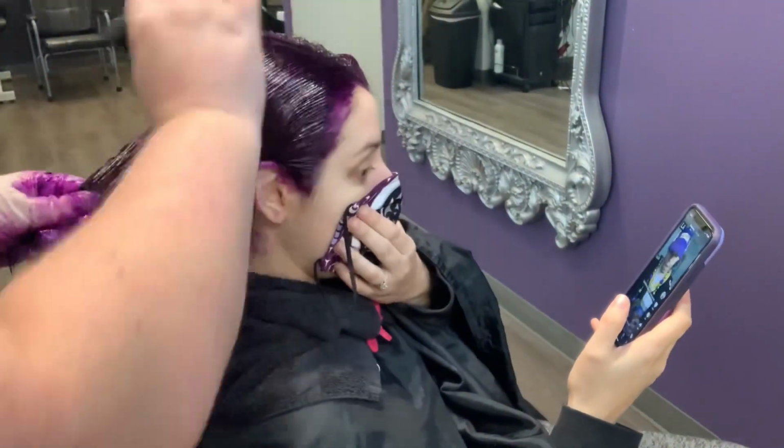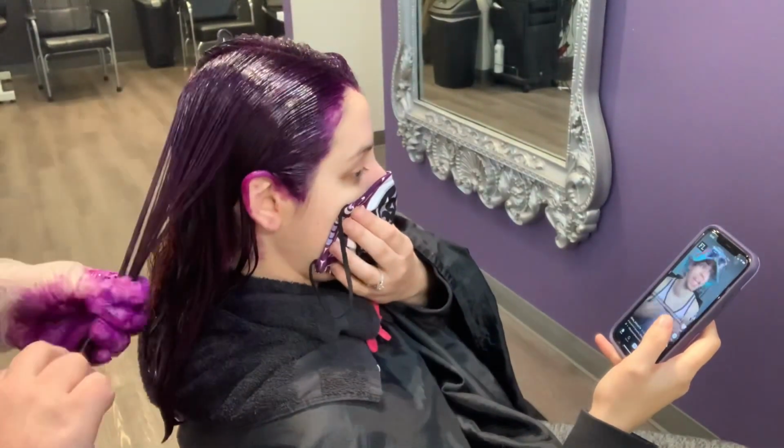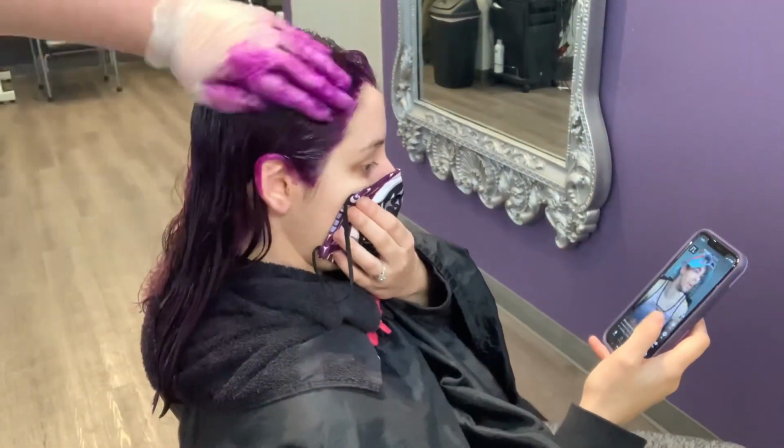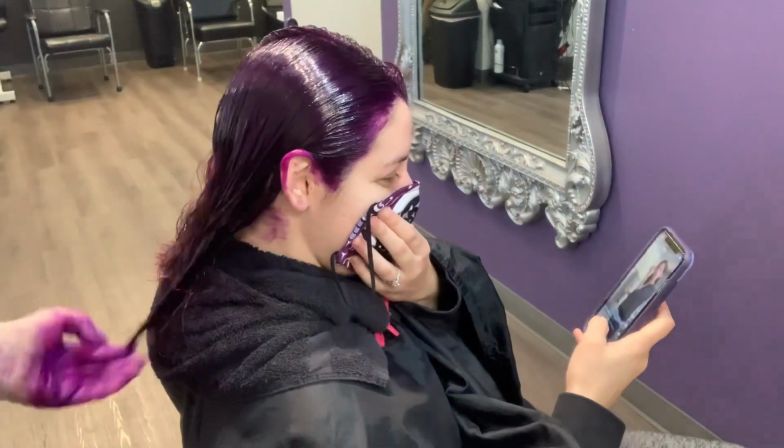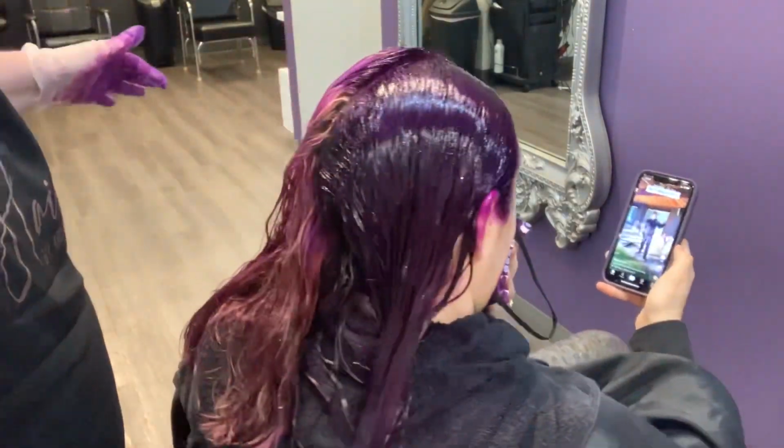Okay, we're going to finish up on this side and then apply to the other half. We're going to sit her under the dryer for about 20 minutes, and then when we wash her out, we're going to wash her out with as cold of water as she can handle. That way it will prevent fading as much as possible.